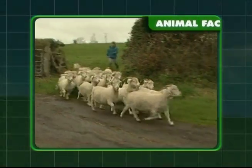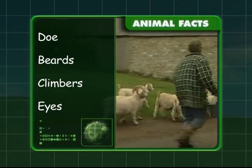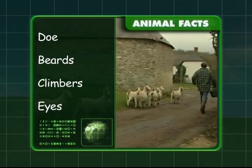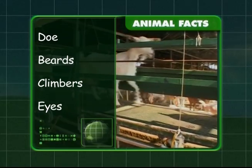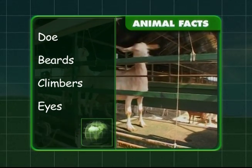Okay, let's review the facts about goats, Zeek. The female goat is called a doe, and male goats can grow a beard. Goats are good climbers, and their special eyes let them see well at night. Well done, Zeek.